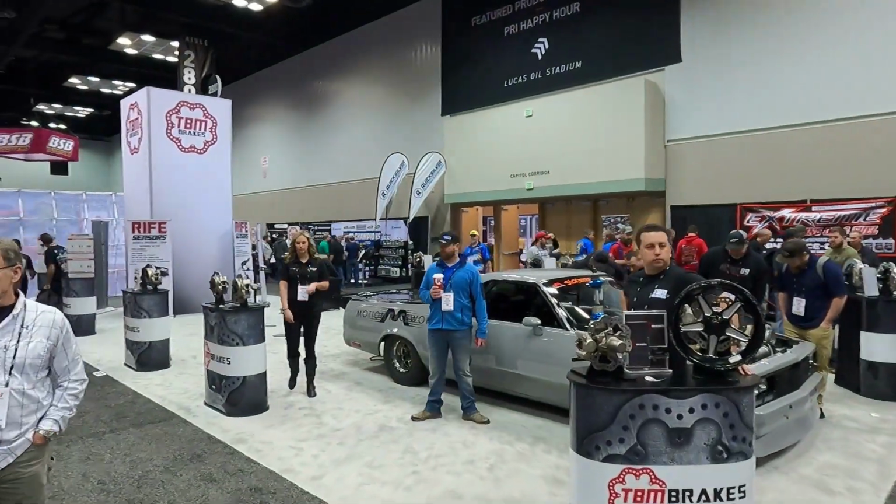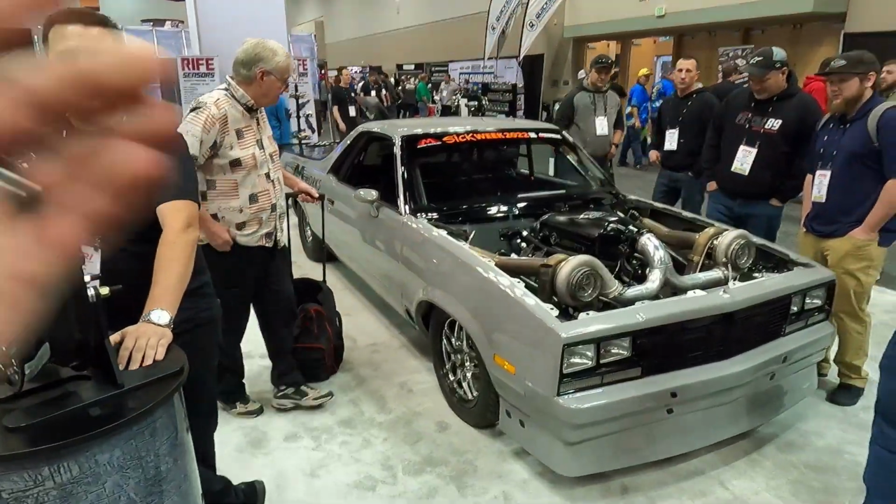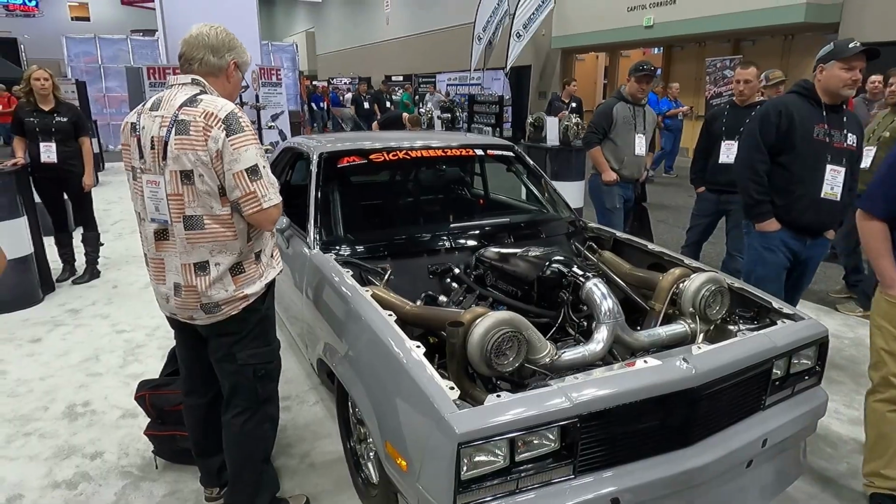Right here we've got the TBM Brakes booth, Wilwood sensors. You guys know that we've been using them for years. They were one of the first major upgrades we did when we were trying to go 9 seconds in the quarter mile, and right now they're displaying Cletus's car, Mullet. This thing is an absolute beautiful animal.